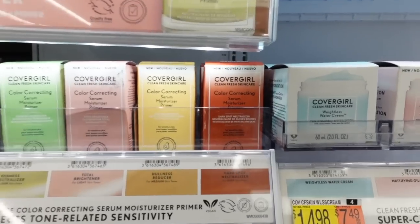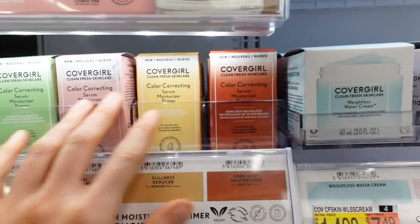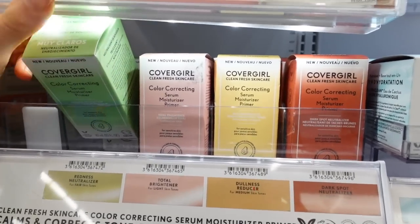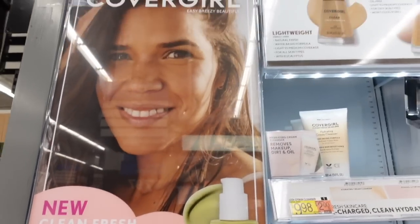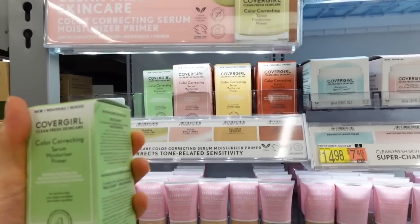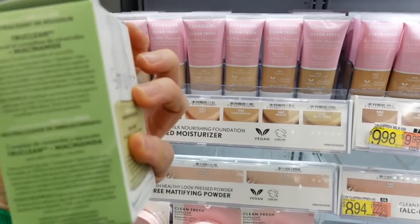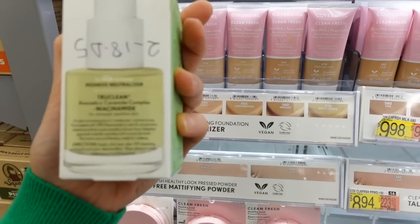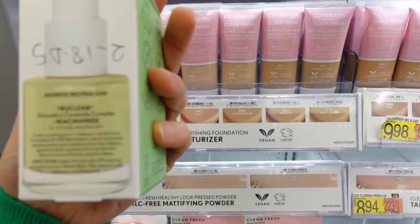Looks like CoverGirl has some serum moisturizer primers with color correction in them. So green is going to be really good for those of you who have redness-prone skin. If I can get this out, it's stuck behind America Ferrera Easy Breezy. Is that who that is? Looks like her. This one has the green tint. Oh, niacinamide is good for redness and acne-prone skin. It's also good for anti-aging purposes.